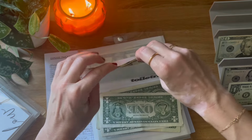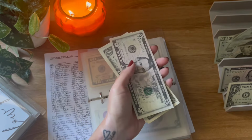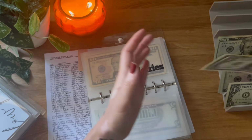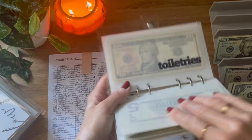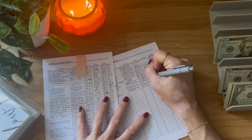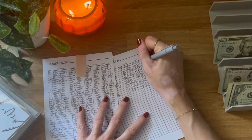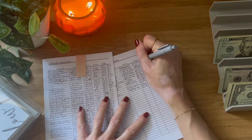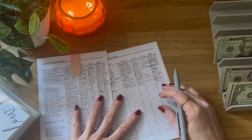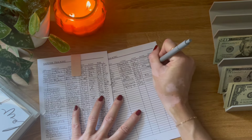Man, we can deplete an envelope, can't we? All right, so $12 left in toiletries. All right, and let me just, there we go. Oh, I forgot to put a line through that. Okay. Oh, and I also forgot to cross out this groceries.